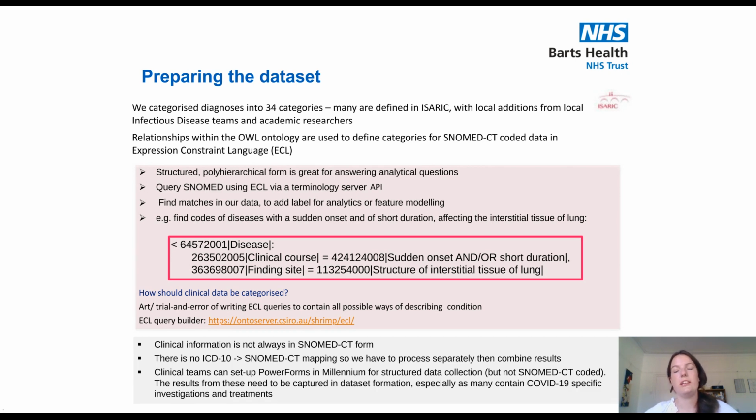However, within our data warehouse, as I mentioned, not all the clinical information is in SNOMED CT form. We submit ICD-10 codes and OPCS-4 codes as part of our commissioning data sets. And although there is SNOMED CT to ICD-10 mapping, there's not vice versa. So currently we have to process these data sets separately and then combine the results, which is obviously duplicating work, so not ideal.